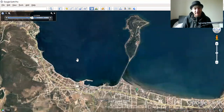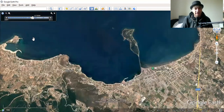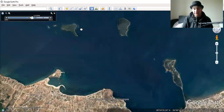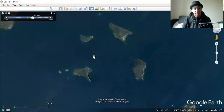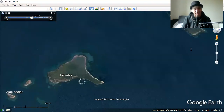So I looked at some of the other islands off the coast, because there was always a couple I used to enjoy looking at that were off the coast here, right out here. So I decided to have a look at them too. And sure enough, I see it. Just as plain as day. This one I have to flip.